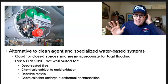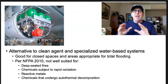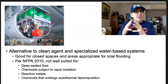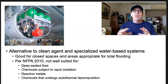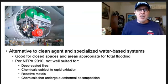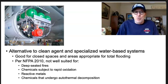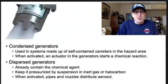It's not going to work there. B's and C's, electrical equipment fire, a flammable liquids fire that doesn't have an oxidizer in it, it will work. And as you can see in this picture, there it is in a jet engine for a military plane or a military jet, and it really works well in that situation.